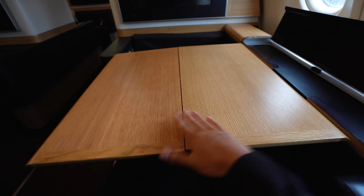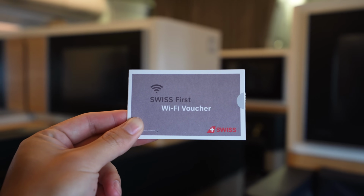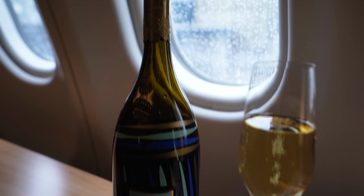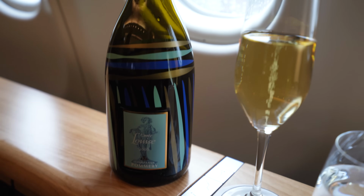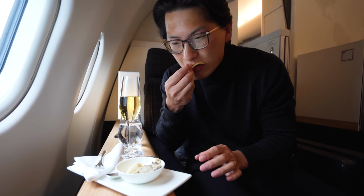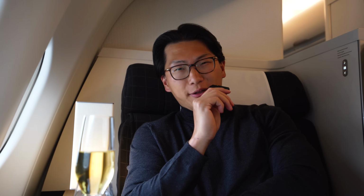First class passengers will also receive a small Wi-Fi voucher to get free internet access, which is always something that I really appreciate. And to begin the food and beverage experience aboard Swiss First Class, I ordered a glass of the Pommery Louise 2006 champagne, which was served with a small amuse-bouche on the side, and that's something that very few airlines actually serve on the ground, but Swiss does here in first class.